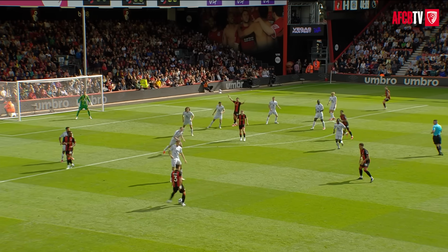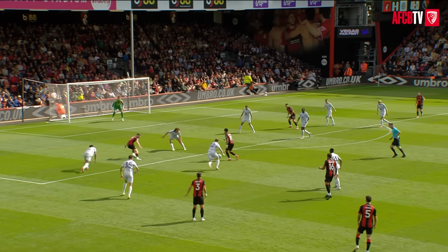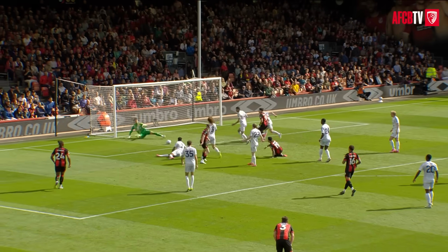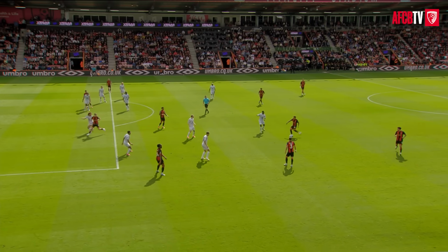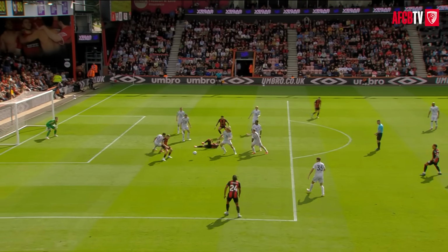Kerkez looks up, decides against the cross, goes square on the ground with a short pass to his right, and Tavernier. Here's Kluivert, edge of the area. Kluivert trying to find room for the cross. Ricochets to Brooks, saved as he shoots and fires goalward by Stolarczyk again, who Leicester have to thank for keeping the scoreline at 0-0. Yeah, he's definitely kept them in it, hasn't he?